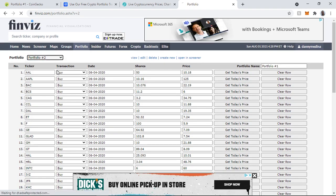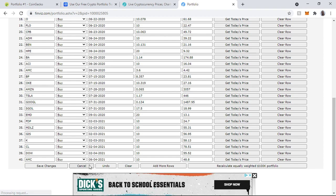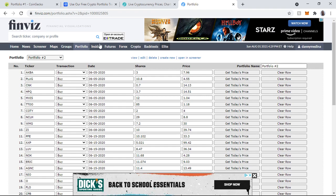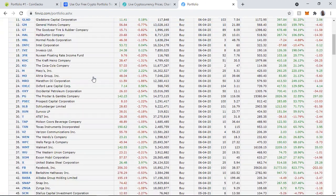Let's go to portfolio number 2. As you can see, that one is only up to 40, so I have 10 more. I can add a row, and then I can put the symbol. And if I bought or sold the stock, the date, how many shares, and what was the price, and it can fetch today's price also. After you do all that, you save changes, and that's it. So this is the one I use for stock investments.